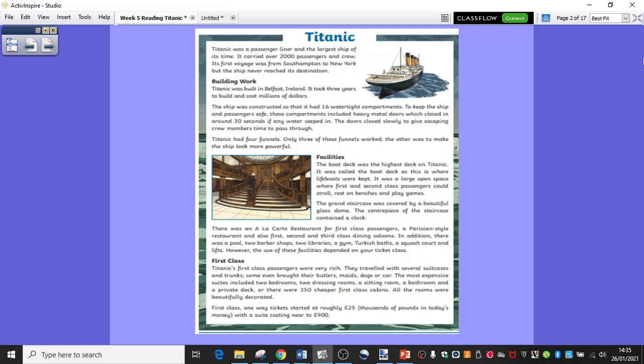To keep the ship and passengers safe, these compartments included heavy metal doors which closed in around 30 seconds if any water seeped in. The doors closed slowly to give escaping crew members time to pass through. Titanic had 4 funnels. Only 3 of these funnels worked. The other was to make the ship look more powerful.